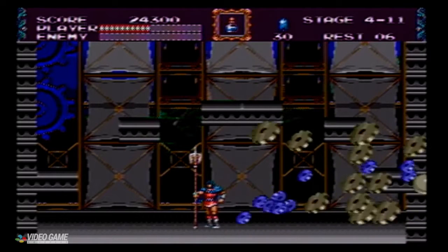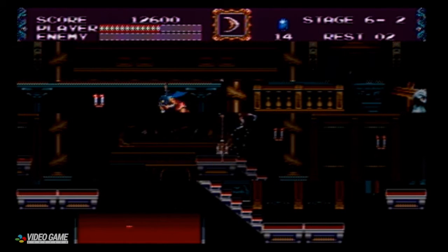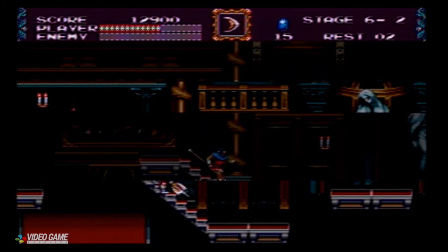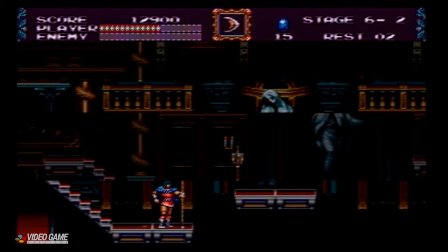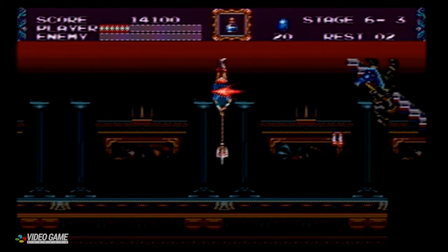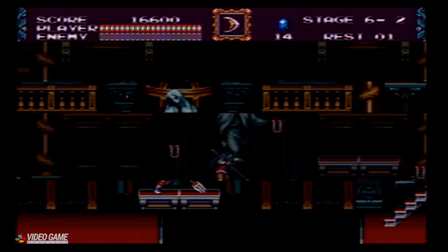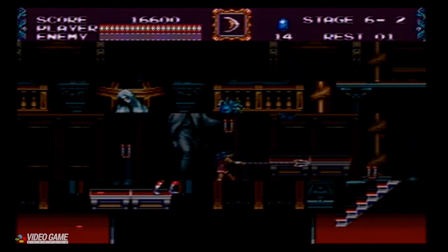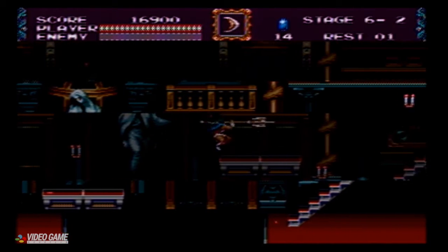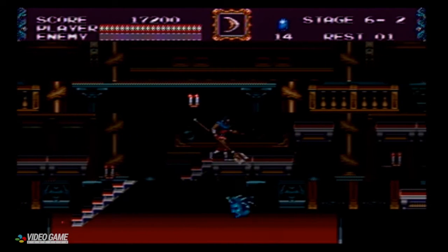So satisfying. The final stage in Bloodlines utilizes some very interesting effects to make it more challenging. And boy, did they do a good job at that. In some parts of the level, you play upside down, while in other areas, the screen gives this torn appearance, where it splits into different sections. It does just enough to mess with your mind and really screw you over.